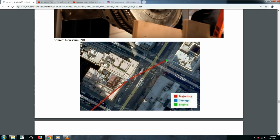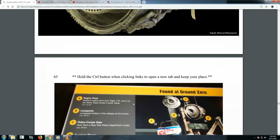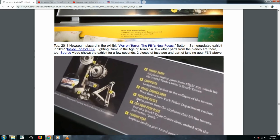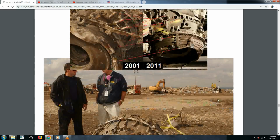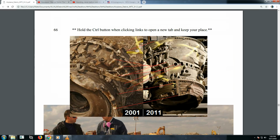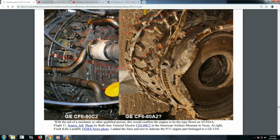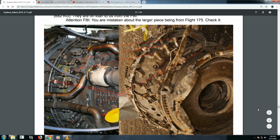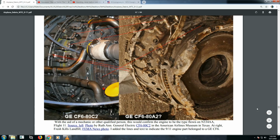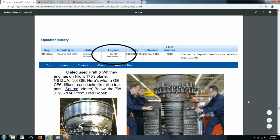The trajectory damage. Flight 11 engine close up. That's the museum, where they say they're both from Flight 175. Wrong. Here's the Flight 11 engine, 2001, same thing, just to let you know. And here's the GE CF6. GE CF6, same thing, check it out. So that proves it's not Flight 175. It's Flight 11. Fail on the FBI part.